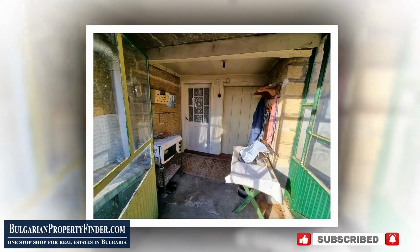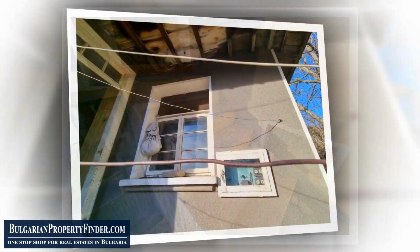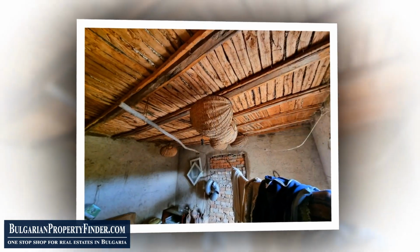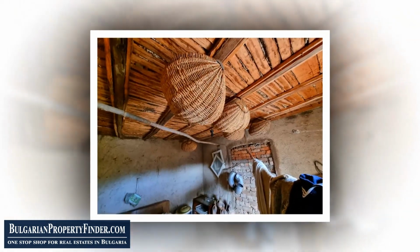Yet, it's not just the tangible amenities that make this property special. It's the intangible allure of a life untethered from the chaos of urban existence. Here, you can explore lush forests, meander along babbling rivers, and immerse yourself in the simple pleasures of rural living.